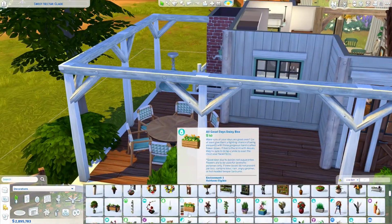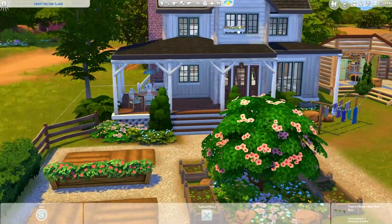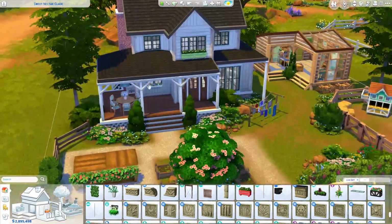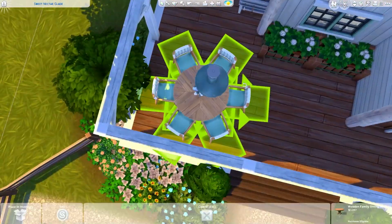So anyway, I can't recall what we're doing for the rest of the build, but we still got 3.5 minutes. So this is going to be interesting, probably adding details. Of course, they need their outdoors barbecue area.